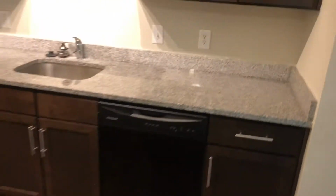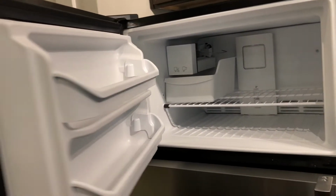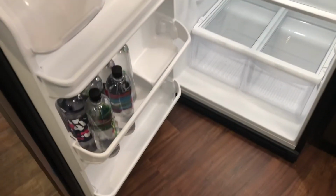Okay, so this is the sink area. Dishwasher, all black. Stainless steel refrigerator. We got the ice maker on the inside. And this is how this looks. I didn't put my little life waters in to get cold. This is the pantry, the kitchen pantry. Then we have the washroom.